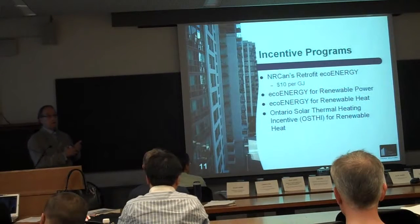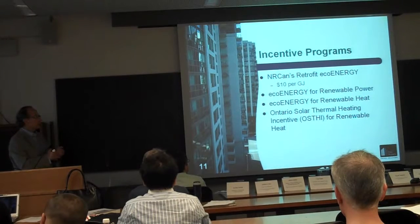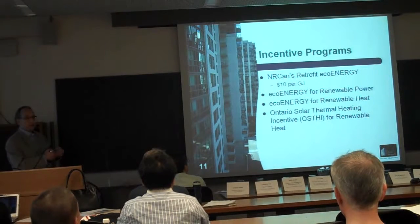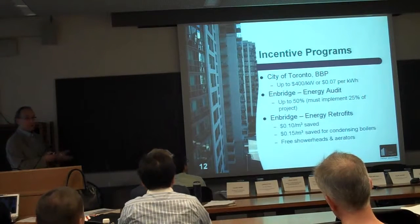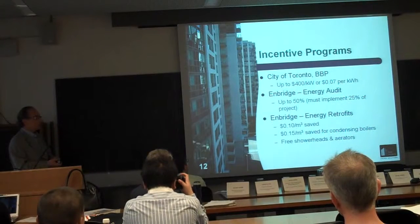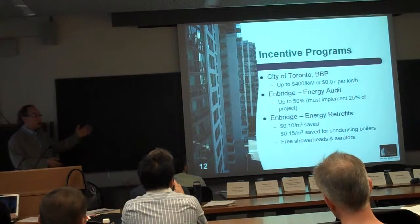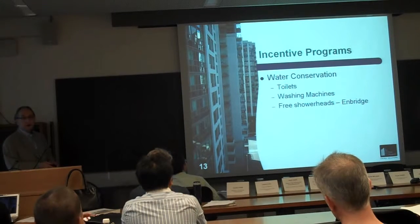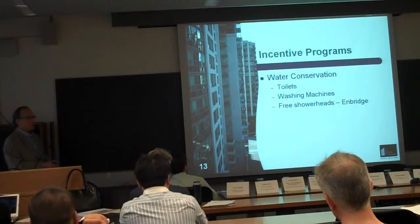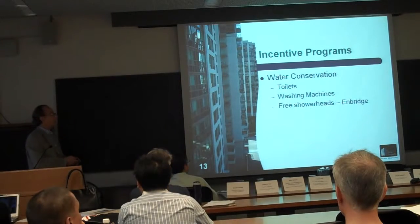So the incentive programs from the federal government, we've got Natural Resources Canada, their Eco Energy, where they'll give $10 a gigajoule. There's Eco Energy for renewable power, for renewable heat, and the Ontario OSTI for renewable heat as well. City of Toronto has a great program, $400 a kilowatt, 7 cents a kilowatt hour. Enbridge will pay for up to 50% of energy audits, and they'll also give funding towards energy retrofits. And of course, water conservation, City of Toronto has programs for toilets. I'm not sure if the washing machines is continuing.